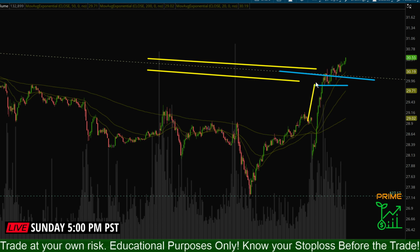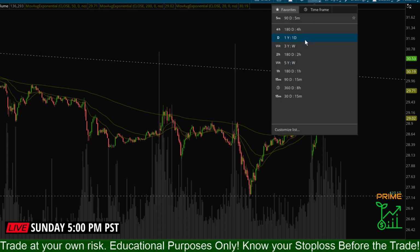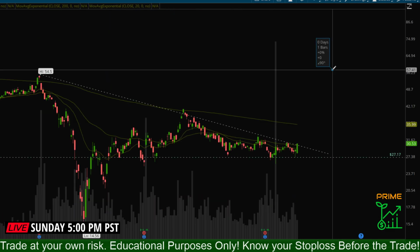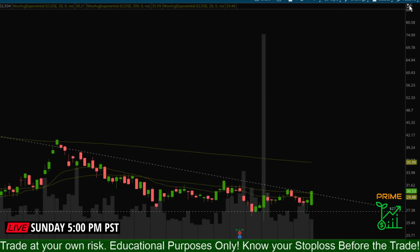So I did see a rally up here. We have consolidation and we did break out, and then we pulled back to backtest, and now we're rallying some more. So in my opinion, as far as managing this trade, I'm going to go to the daily chart.